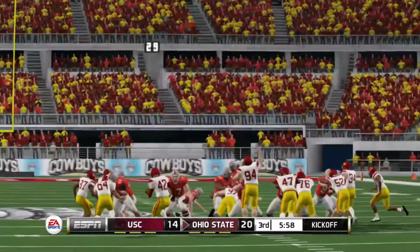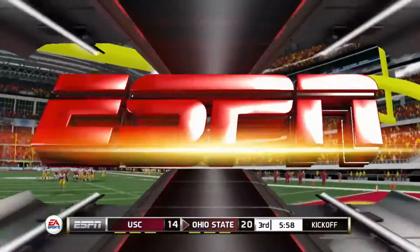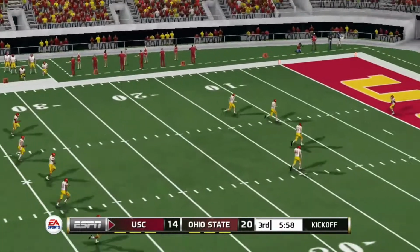Kickers are having a good night, Mike. Well, if you remember back to last season when Blake Harrell had that 1-for-5 game, missed 4 in a row at one point, kickers this season aren't messing around, at least through the first 3 games of the season. They'll probably just curse them for the rest of the year.